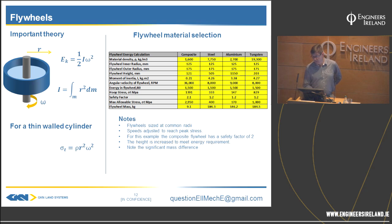But also to show the differences that weight makes, I've picked the light aluminium and the heavy tungsten. So I can show there the density of those four materials. And for the purpose of this totally fictitious experiment, I've kept the radius the same, so we've done a flywheel with an inner and an outer radius. I think the key thing to look at is what speed you can achieve in the flywheel to keep the hoop stress within acceptable limits, the maximum allowable stress and the hoop stress.